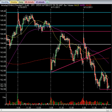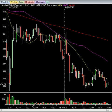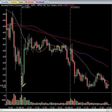Now, what's moving today? Well, we're seeing technology very, very weak. Financials are a little less weak. I would say financials, even though they're negative on the day across the board, are probably the least weak out there. But let's start off with Apple. Apple is down $3.25 today, or 35 cents, make that. But the big thing about Apple, take a look at this low.